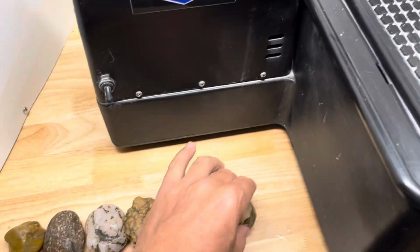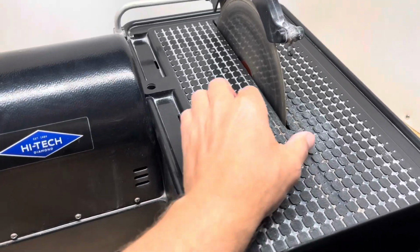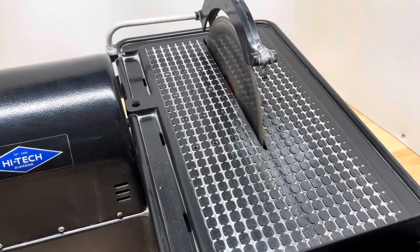So let's get the 10-inch high-tech slab saw set up. We'll use the thin centered blade and we'll get cutting.